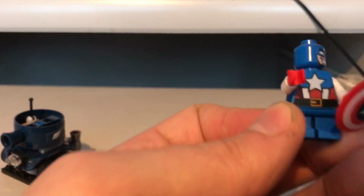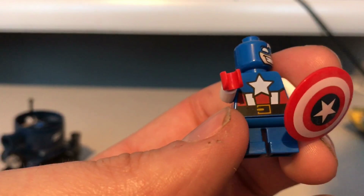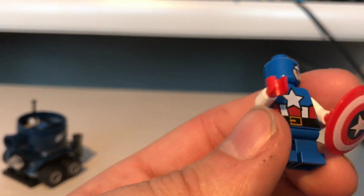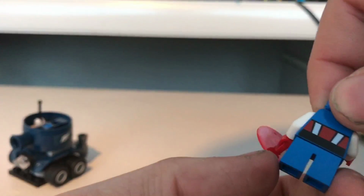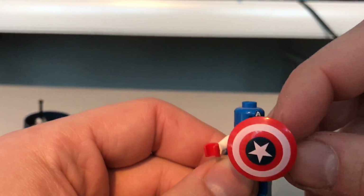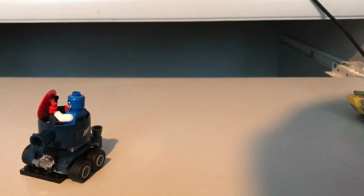I'm not a massive fan of the front of Captain America. It just looks like an oversized version of what it should be, if that makes sense, because the star is nowhere near that big. It just takes up all the front. There's no detail in it whatsoever. On the back, it's just pretty much the same thing, but without the star. And he comes with his shield. Of course, what else would Captain America come with? So there we go. Let's see what came in second.